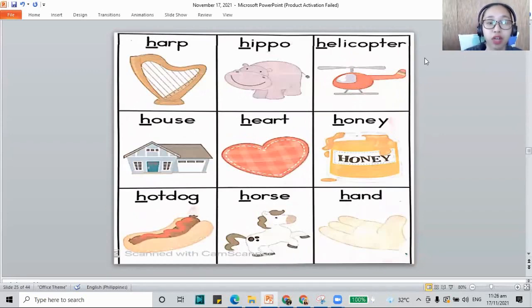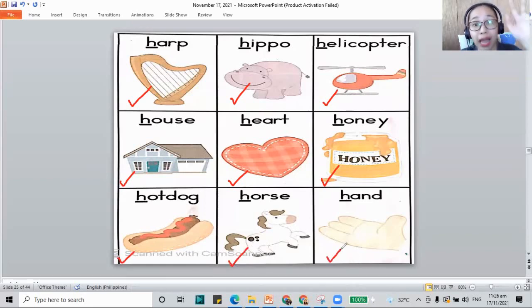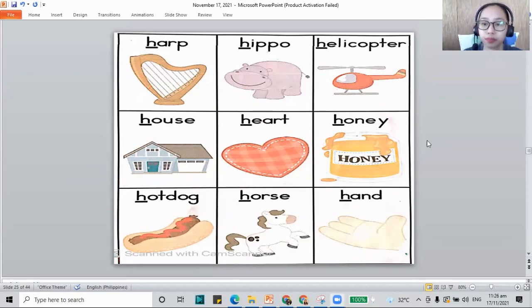Now, what else? We also have harp, an instrument, hippo, an animal, helicopter, a vehicle that flies up in the air. House, that's where you stay, that's your home. Heart, this one is a shape. We also have honey, that's the sweet food that we have, and it's made by the bees. We have hot dog, a snack, horse, an animal, hand, a part of your body.